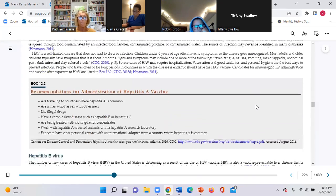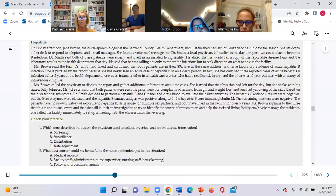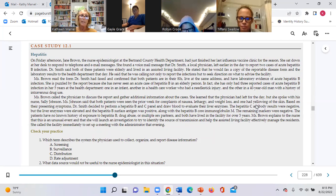Page 226. There's a nice case study in here, if you'd like to try it out. It's about hepatitis. You know me, I always believe in case studies. Case studies, rationales, and practice questions. Those are my 3 favorite learning modes. Anytime you can get your hand on a case study, anytime you can get your hand on rationales, like your NCLEX, and anytime you can get your hand on practice questions.